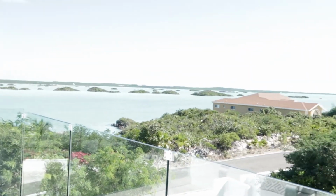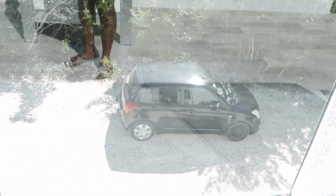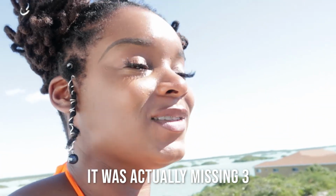All right, so this is basically the view. That's the car we rented. I'll give you guys a separate video of that. Y'all see it's missing the hubcap. Ooh, was that hubcap missing at first? I don't know if that hubcap was missing. The car is missing a hubcap, y'all. We might get charged for that. Look, that's gonna be a whole nother video, so stay tuned.